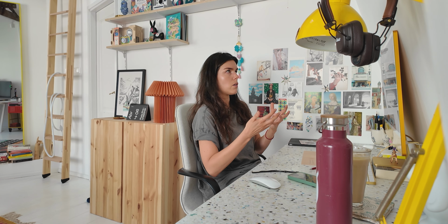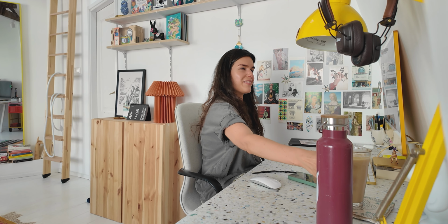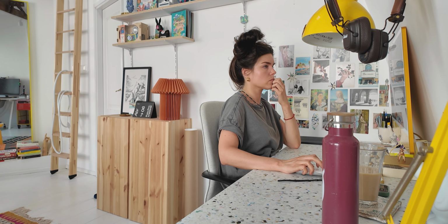And also for illustrators and artists that are kind of lost, even though they might be more advanced in their careers. And it's been creating this really nice space and moments in my work days.